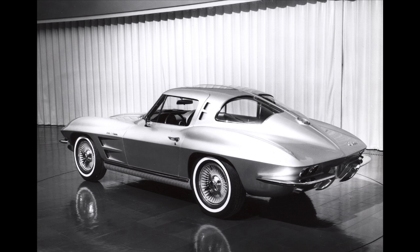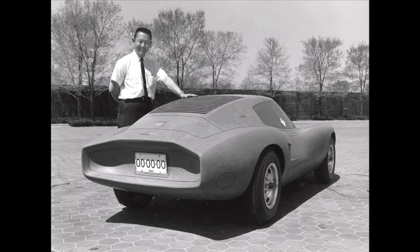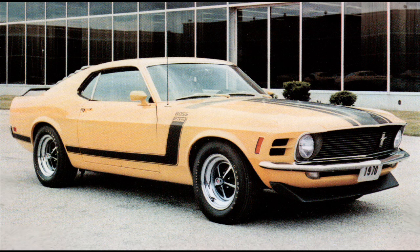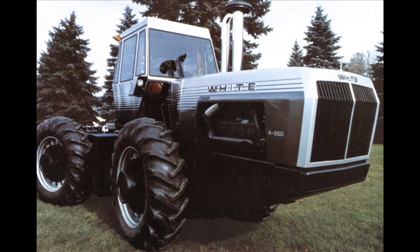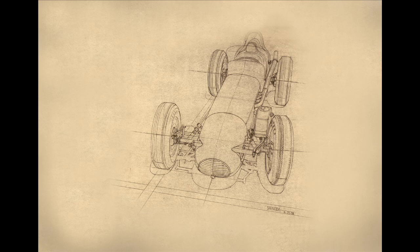He was best known for his '63 Sting Ray, but he had done things like the '59 Chevy, some of the Corvair designs, the Mako Shark, the Boss Mustang, the Boss 302, the Boss 429. He's done motorhomes, tractors, big rig trucks, the Goodyear Blimp logo. That's his design. He just had an eye.